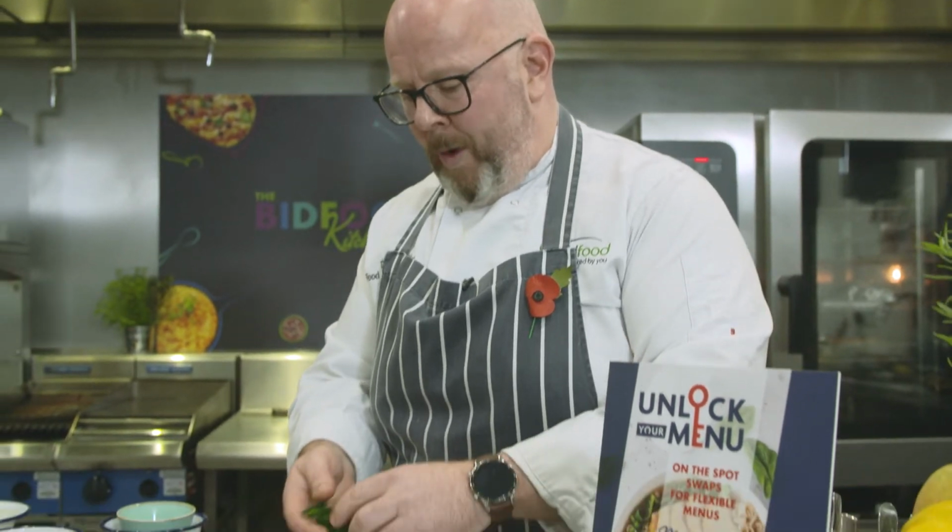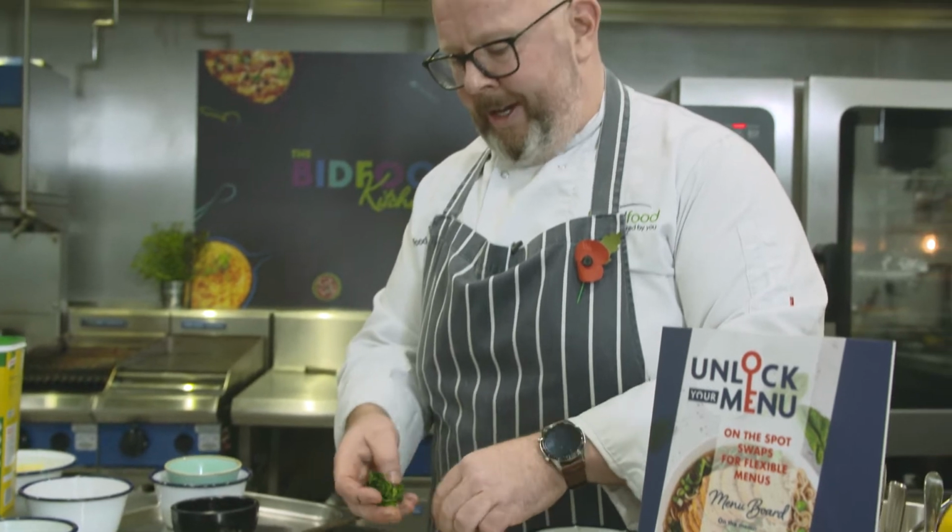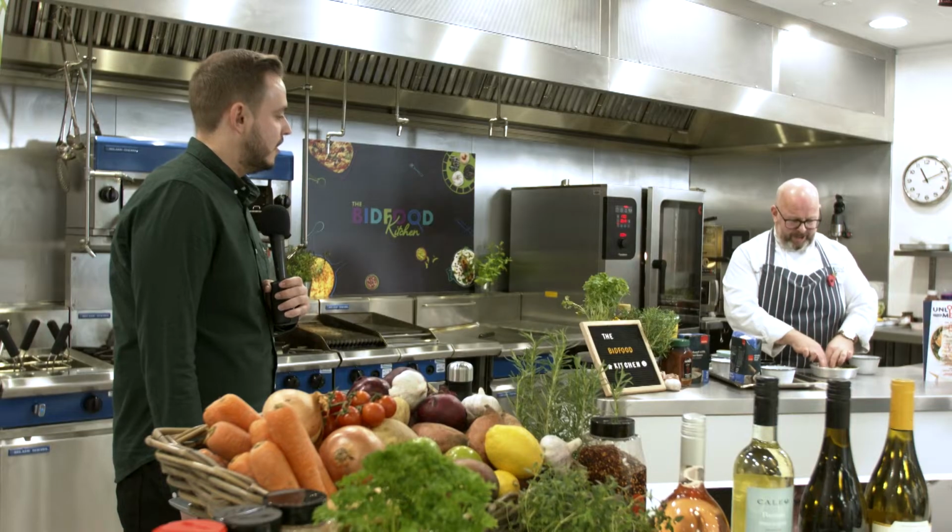It may not work so well if you're going a la carte and you're going to put a cream spinach underneath a piece of protein. You might want something a little bit fresher. But when it's going in a pie, it doesn't matter. No, absolutely. It really doesn't matter.